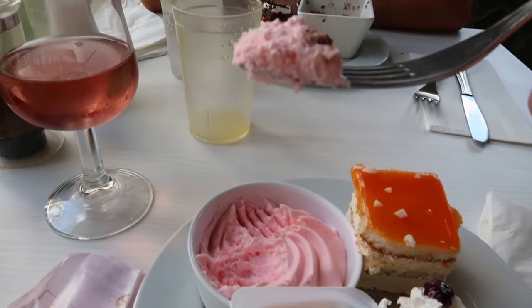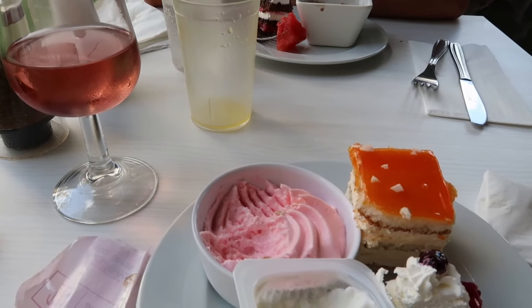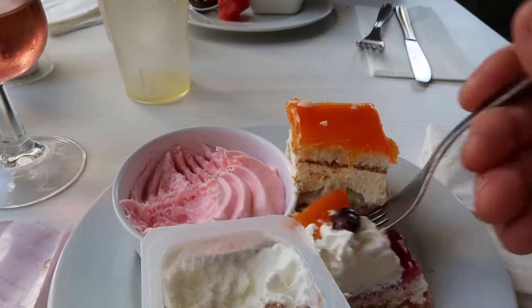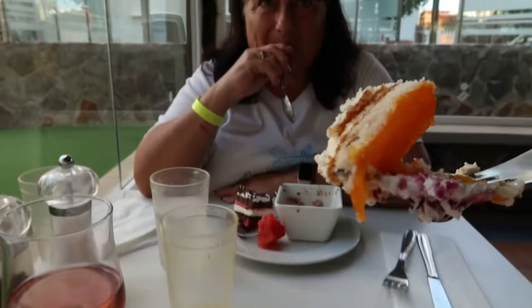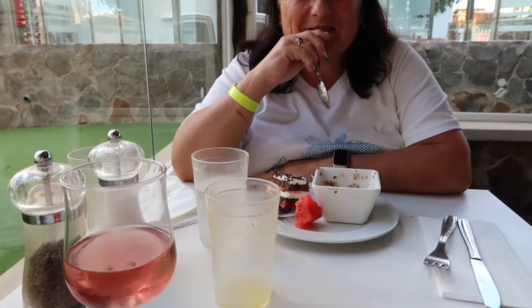What would you call this? Like a mousse. Which is nice. Yeah, I'd say skip dinner or lunch. Go straight on to dessert. Very nice. And doesn't it look nice, babe? It does look nice. Enjoyed lunch? Very nice, indeed.